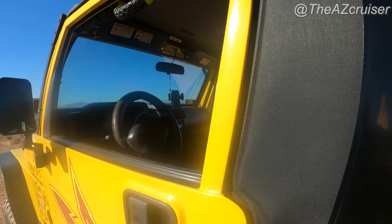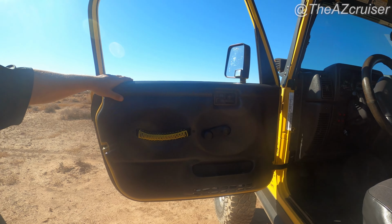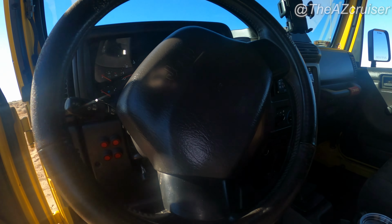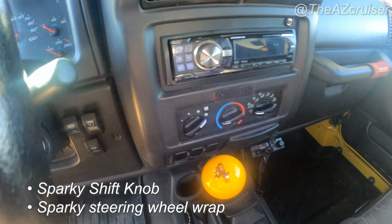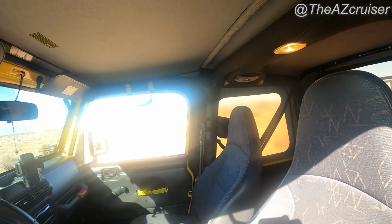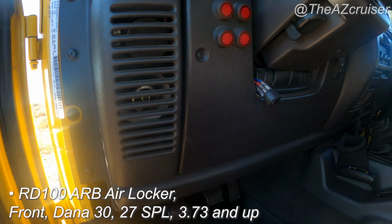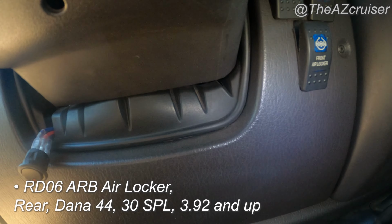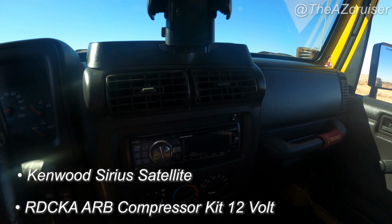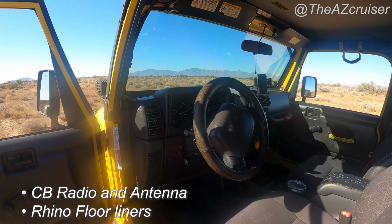So then we'll just go around. We'll take a peek inside real quick. It's pretty much stock inside. I do have my Sparky gear shift. You guys can see it right there. It's custom. Got some speakers. Has over 190,000 miles, and I've taken really good care of it. These are all the light switches right here. Got the air locker. It has air lockers front and back. ARBs. You got another Sun Devil thing on the grip, the handlebar right there.